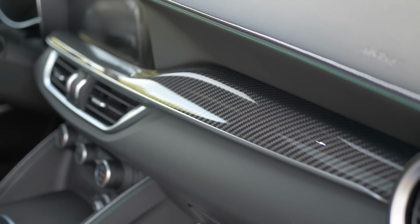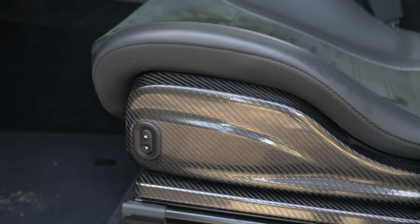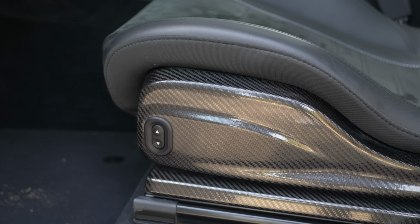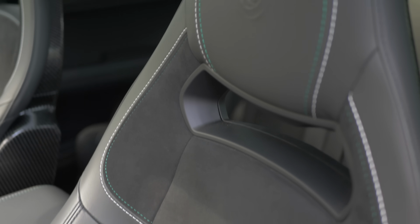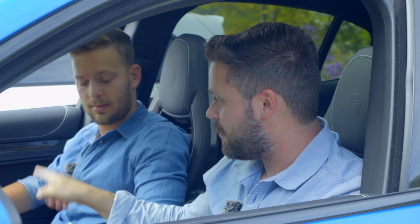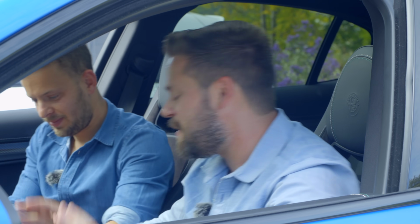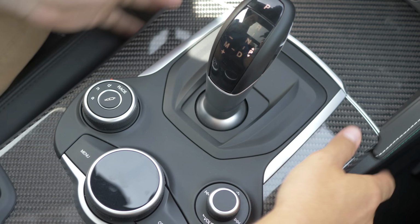We got some green and white stitching. Part of the Dropkick Murphys theme continuing. Okay, these are $4,100 Sparco carbon fiber seats. They're comfortable. That's a lot of money though. It is a lot of money. Also, it causes a situation where if you don't plug that seatbelt in when there's no one sitting there, the seatbelt rattles off the carbon fiber on the side of the seat. Not cool.